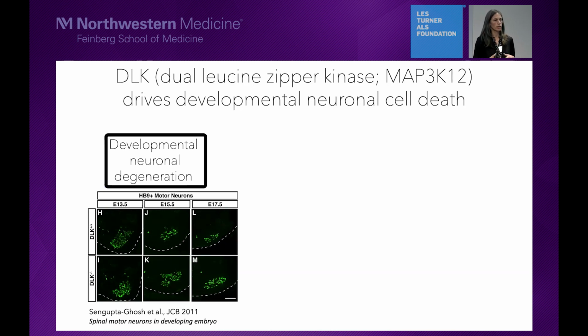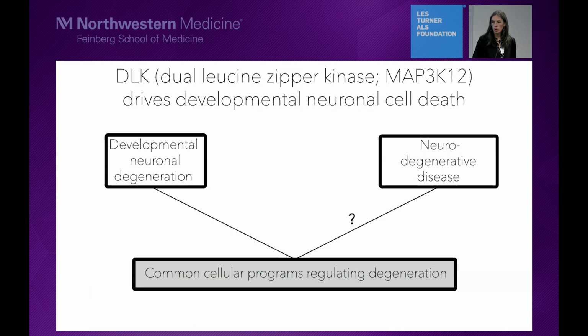That's really important for having a properly mature functional circuit. And these animals actually die perinatally, so we can't study them. But this was really good information, and we asked the simple question: if DLK is really important to regulate neuronal cell death in development, which is the normal healthy process, then what if it gets activated again in the context of disease in a more chronic state? Would deleting DLK or blocking DLK in that case be neuroprotective?